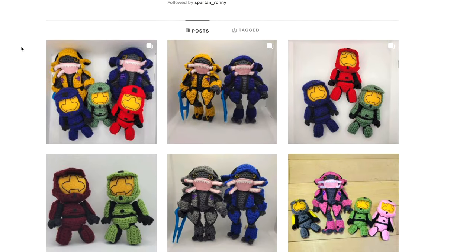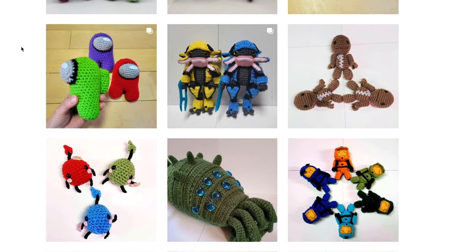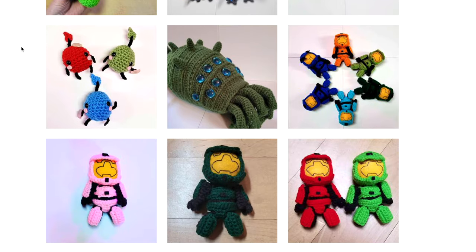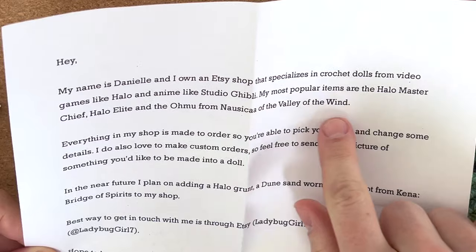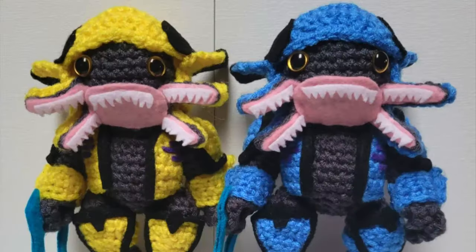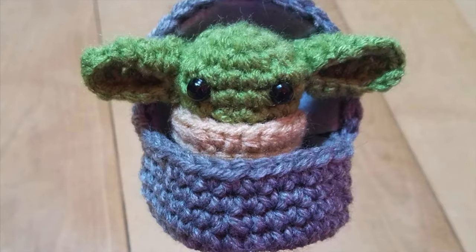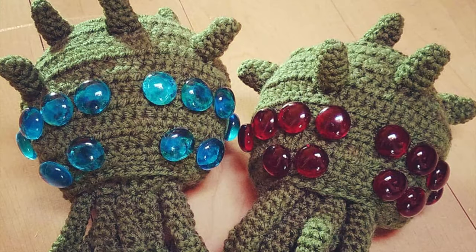that specializes in crochet dolls from video games like Halo and anime like Studio Ghibli. My most popular items are the Halo Master Chief, Halo Elite, and the Umu from Nausicaa of the Valley of the Wind. Someone's gonna absolutely kill me in the comments for mispronouncing that. Everything in my shop is made to order, so you're able to pick your color and choose your details. I do also love to make custom orders, so feel free to send over a picture of something you'd like to be made into a doll.